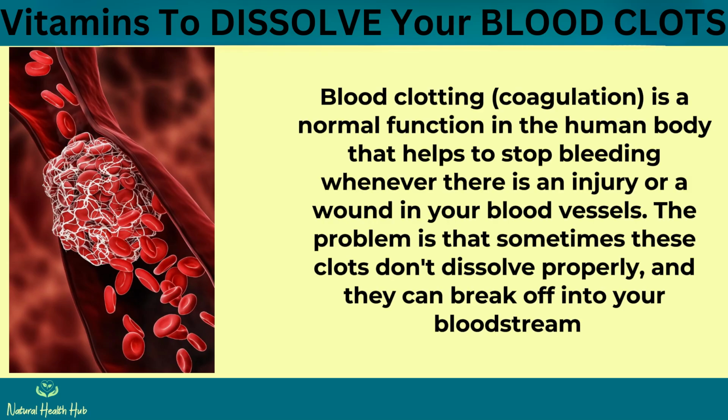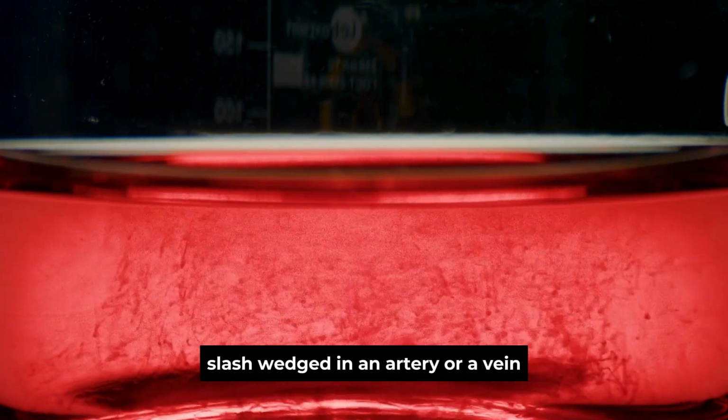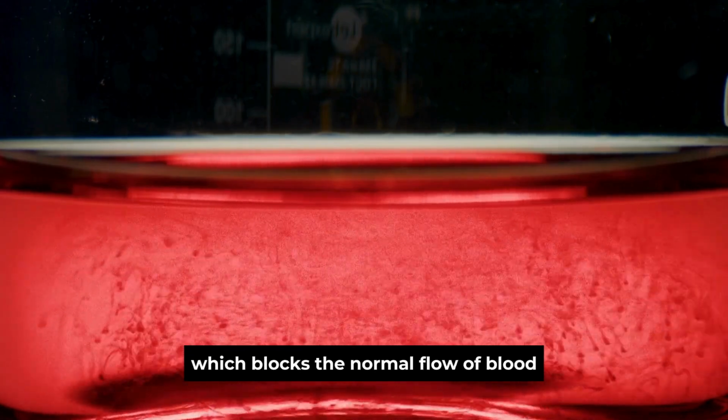Blood clotting, coagulation, is a normal function in the human body that helps to stop bleeding whenever there is an injury or a wound in your blood vessels. The problem is that sometimes these clots don't dissolve properly and they can break off into your bloodstream. They can then get stuck or wedged in an artery or a vein, which blocks the normal flow of blood.